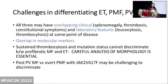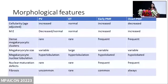So there are challenges in differentiating polycythemia vera, primary myelofibrosis, and essential thrombocythemia, as all three may have overlapping clinical features, laboratory features, and overlapping molecular markers. A sustained thrombocytosis and mutation status cannot discriminate between pre-fibrotic myelofibrosis and essential thrombocythemia. Therefore, a careful analysis of morphology is essential. Also, post-PV myelofibrosis versus overt primary myelofibrosis with JAK2 mutation may be challenging to discriminate.